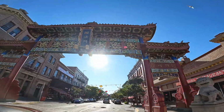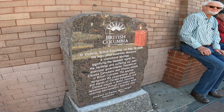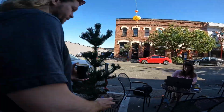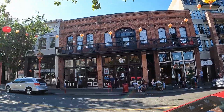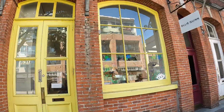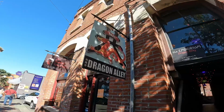So yeah, Victoria's Chinatown is actually Canada's oldest Chinatown, and it's been very well kept. There's development there that gentrified the place, and it's a very tourist friendly area too, with lots of diversity and ethnicity, not just Chinese shops anymore. There's lots of all different types of shops, so that's probably my favorite in this whole area.